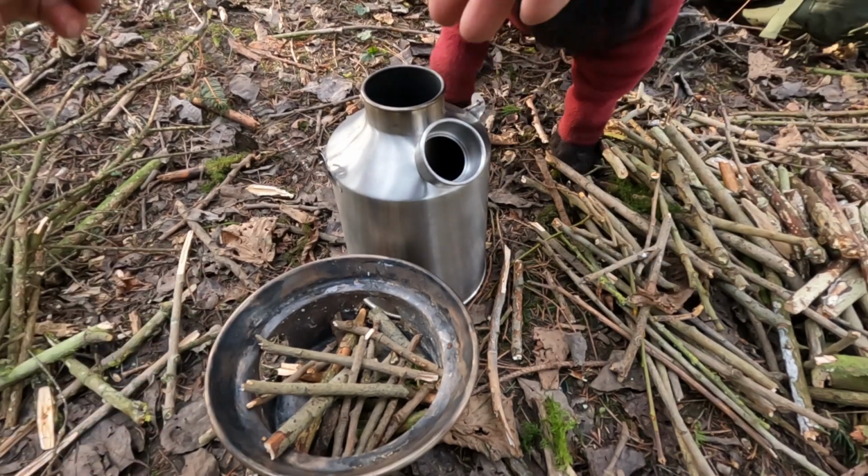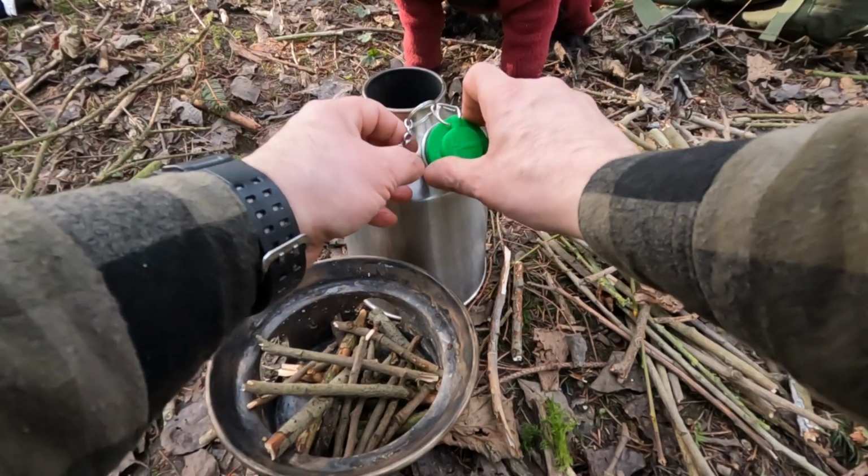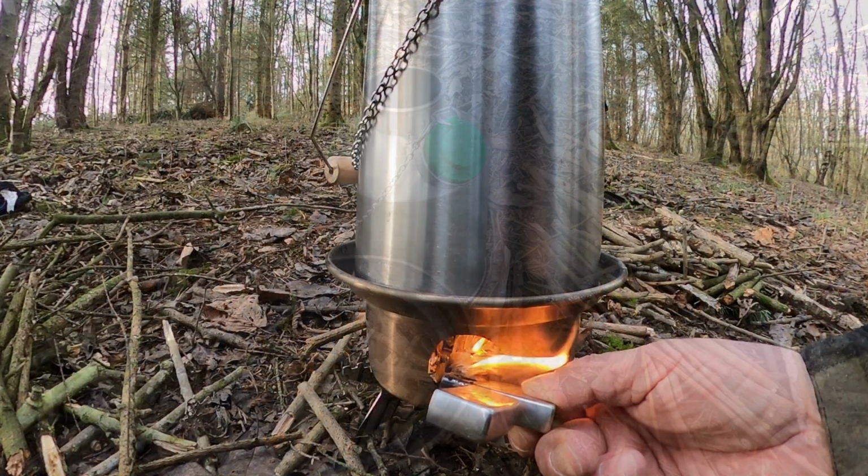Get off, you little sod. I'm pleased this is getting boiled. We'll get you a drink. Gotta put some water in there for Bramble, Claire.